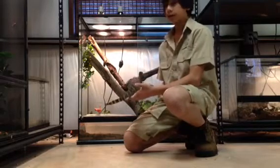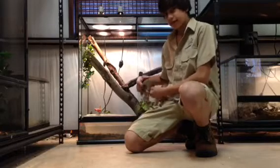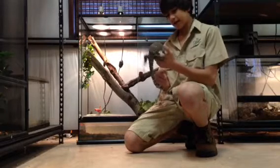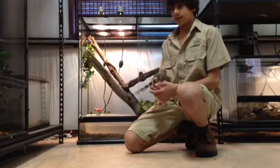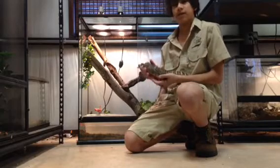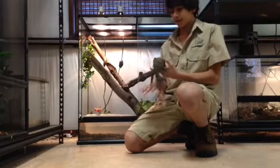Now, the Asian Water Monitor needs a large enclosure. As a hatchling, well, not really very large, but as a small hatchling, you can keep him in a 20-gallon to 40-gallon. I kept this guy in a 50-gallon because I got him when he was 11 inches. I had him in a 50-gallon from when I got him until Christmas Day. So that's just to show you, if you go all the way back to my unboxing video of him from LLL Reptile, he was pretty small, and he's been growing pretty fast.